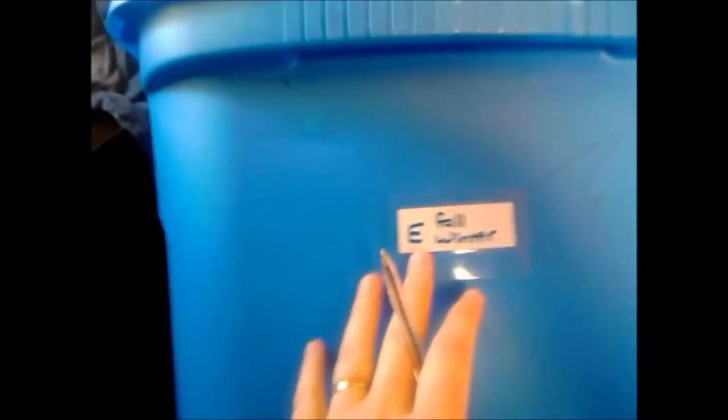Emma's clothes out of her fall and winter bin. So to start out explaining how we organize, each child has two bins actually. So they have a fall winter bin and they have a spring summer bin.